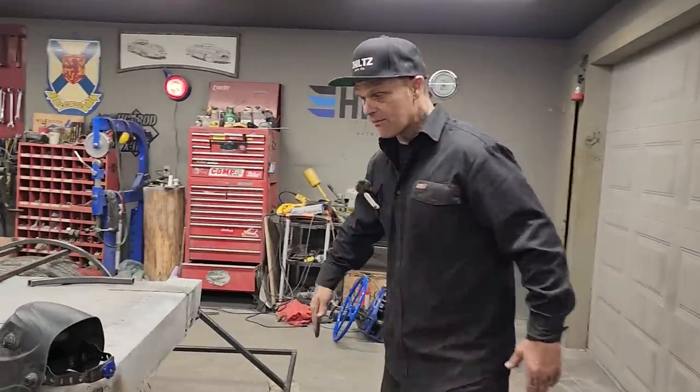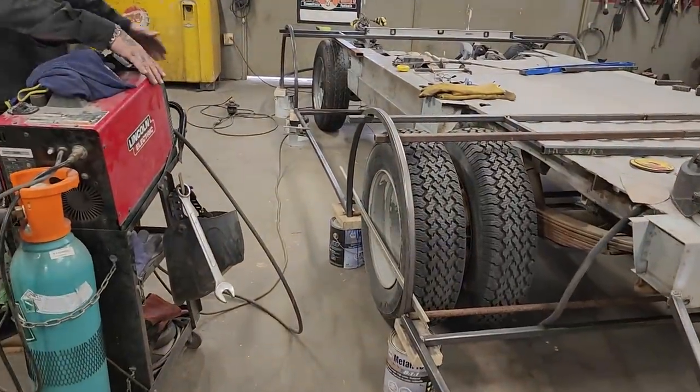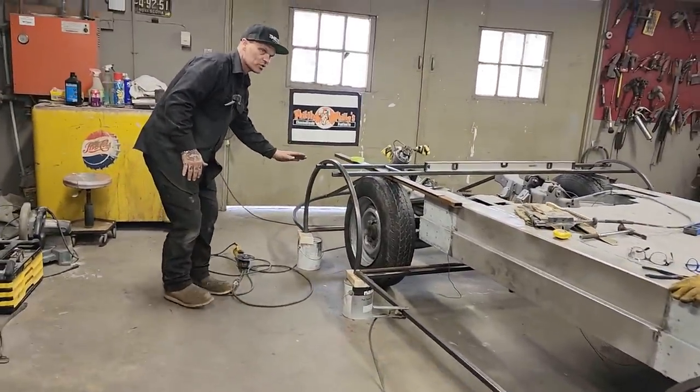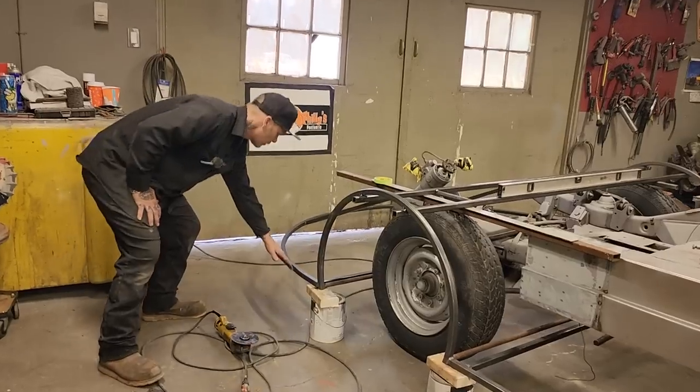But as I have this outside construction going on, you can see it going all the way around. This piece here is going all the way around the outside of the truck. Thanks for all the comments on the wheels. I will take some of them into consideration. Believe me, this is going all the way around the truck.